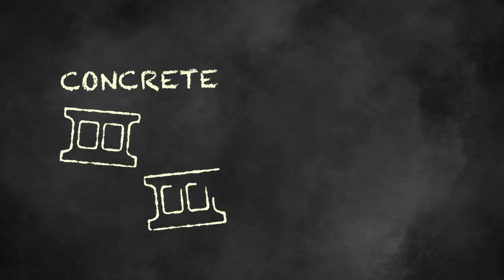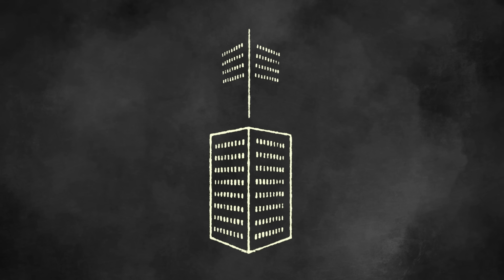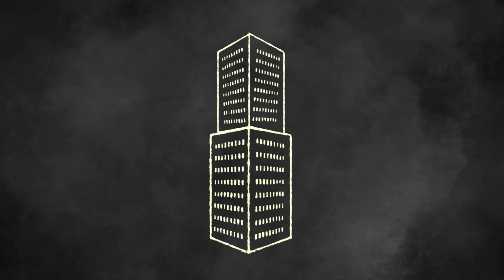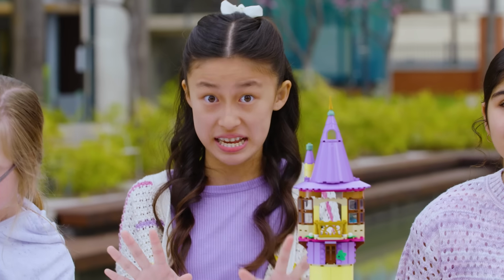Today, we use stuff like concrete and steel to build even taller buildings because it helps support more weight. Builders want to use materials that are strong and don't bend or flex too much when the wind pushes them, but still have a little give so there isn't too much resistance.